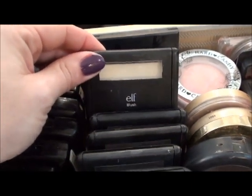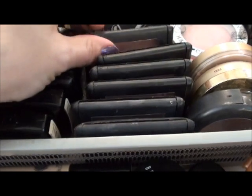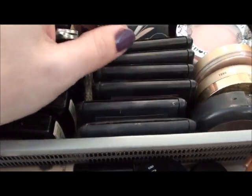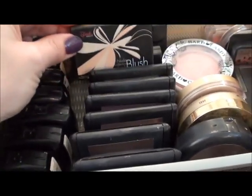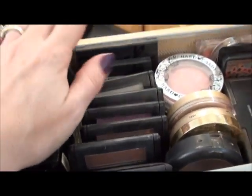This is pretty cool. I've never seen this in the stores. This is an e.l.f. highlighter. So I should put that like that. There we go. These are my two sleek blushes, the rose gold, and this is suede, and then this is rose gold, and then my sleek contour kit.